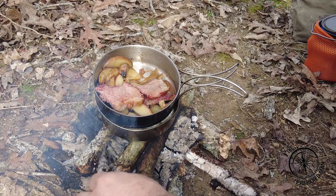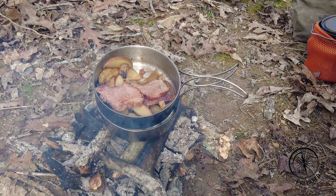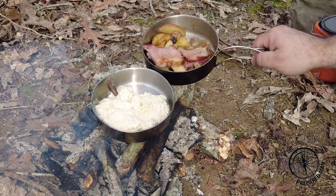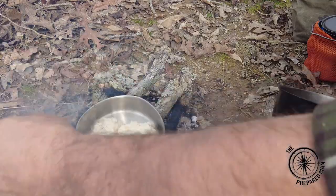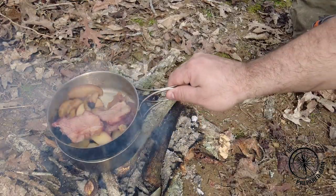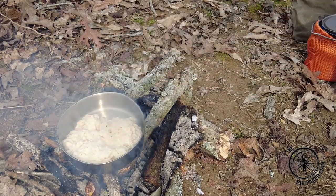And what I'm doing is trying to maintain that heat. I don't want my fire to go out, but I also don't want to scorch everything. So we're just trying to maintain a little heat here.